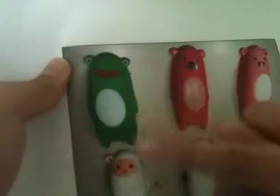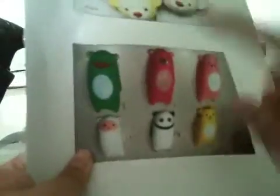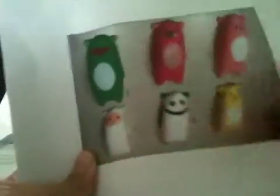This monkey is very squishy, and this is for $4.90. This Eco Friends is for $8.90. But unfortunately, the frog and the panda one is not available. So that is left with the sheep one, the bear, the pig, and the cheetah one. And I only have limited stocks for this Eco Friends, so hurry and get it.